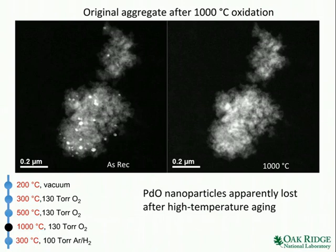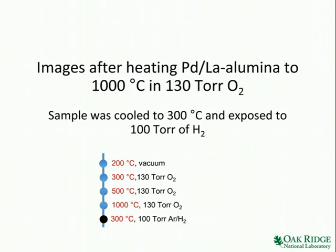You can see on the left the palladium particles in the as-received sample. And on the right, the palladium particles have completely disappeared after the high temperature aging. So we wanted to see if we had residual palladium on the surface, and we decided to reduce the sample to see if we could reform the palladium particles, if there was any palladium left.